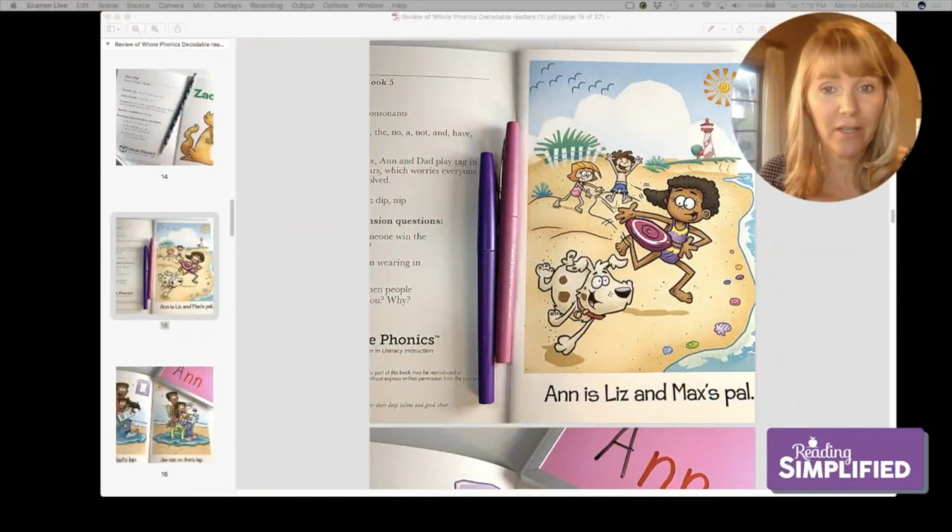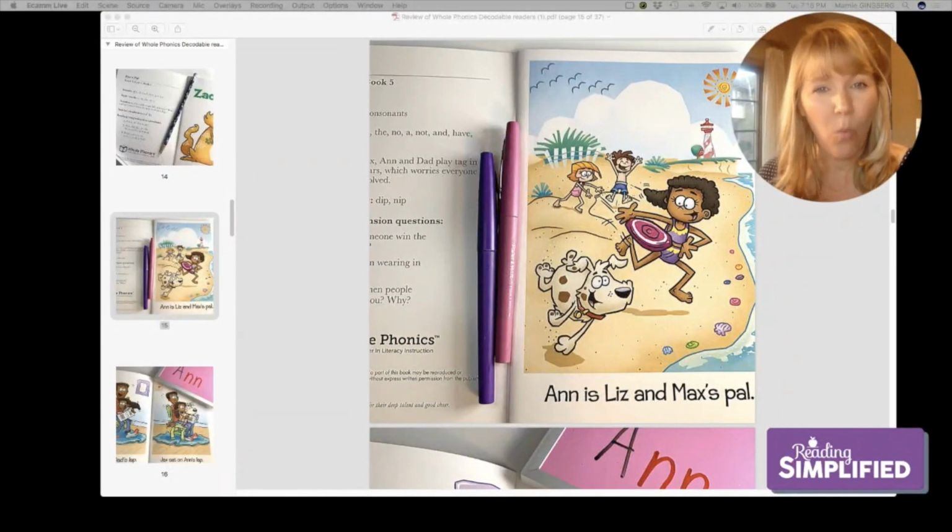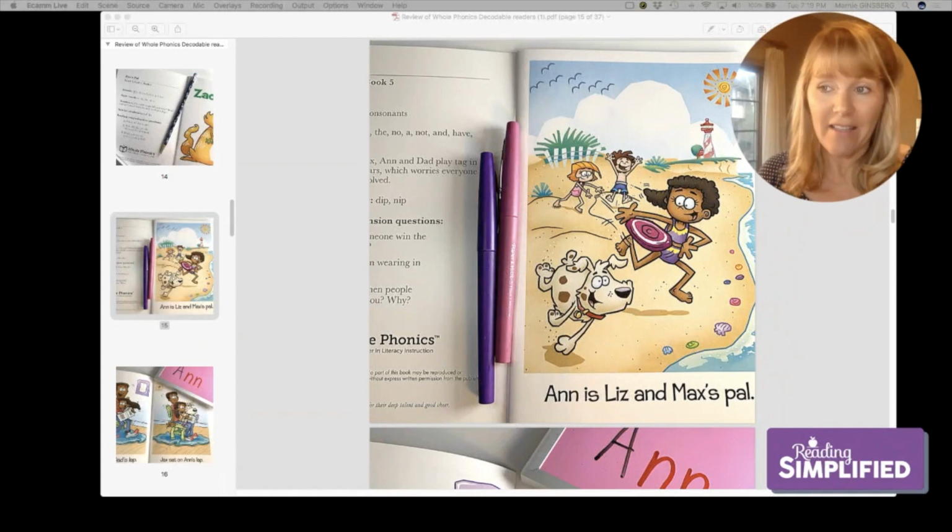So one of the features that's sadly fairly remarkable is that the children and the parents and adults featured in these books are not all white. A lot of early reading books are mostly just Caucasian characters, and they very deliberately set out to have at least more ethnic diversity. So this is wonderful.